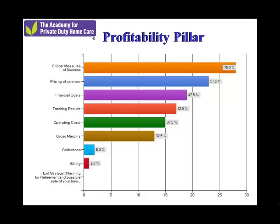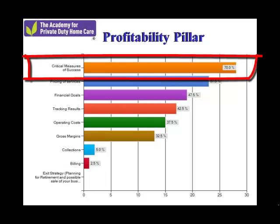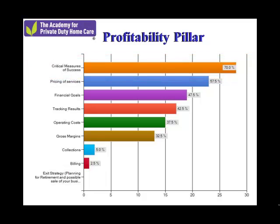Next, we move to the profitability pillar. And here we have on the top of the list the critical measures of success, the key quantitative indicators that you use to measure the success of your business, followed by pricing of services, financial goals, tracking results, operating costs, gross margins, collections, billing, and finally exit strategies.